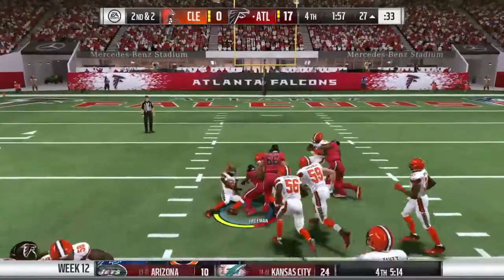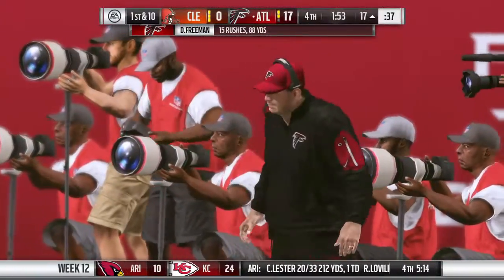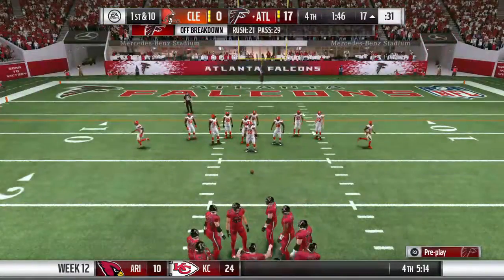Again, they'll run with Freeman. And inside the 20 before he's brought down. It's a 10-yard pickup, and it moves the chains. Another good run there, and now we're seeing an offense that's imposed its will on a defense.